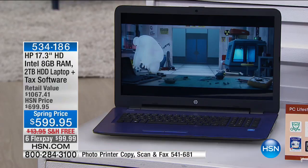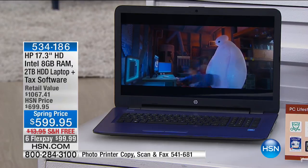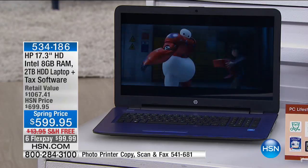We know of HP, we know of Intel, we know of Windows. If you don't, let me tell you, it is going to be the fastest, most incredible, efficient way of using the internet that you've ever experienced. For $599.95, you're getting top of the line.